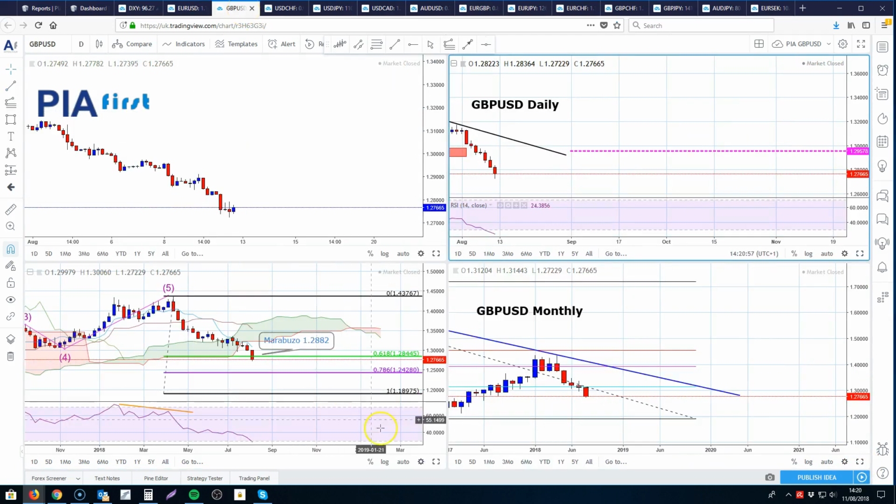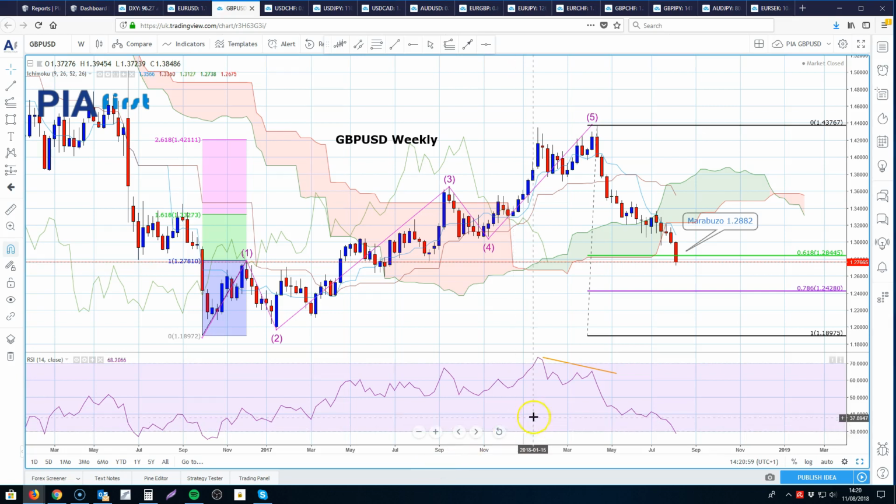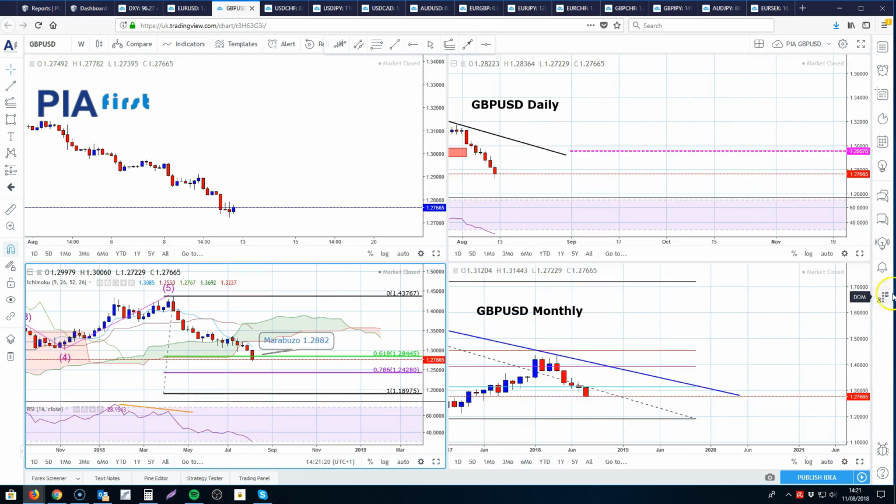Cable, sterling dollar, similar story. We've moved again to the downside. There's no clear indication now that this sell-off has come to an end. The 61.8% pullback level at 128.44 has been breached. We've got a Marabuzo level for last week's price action at 128.82.